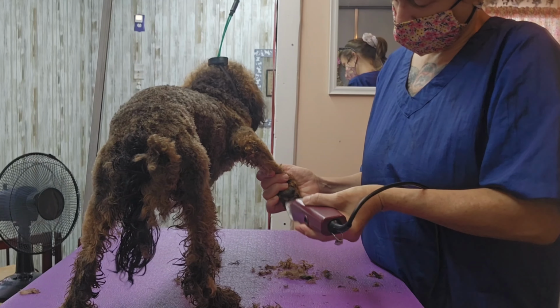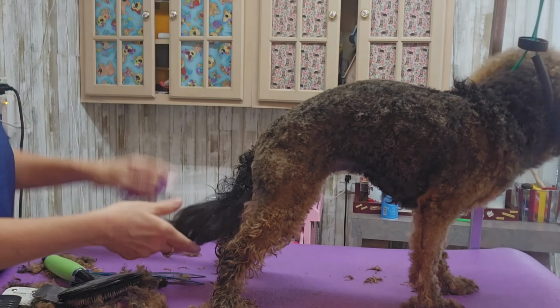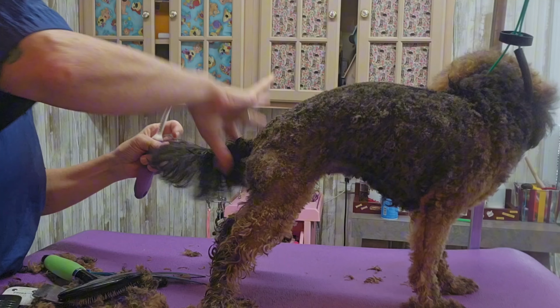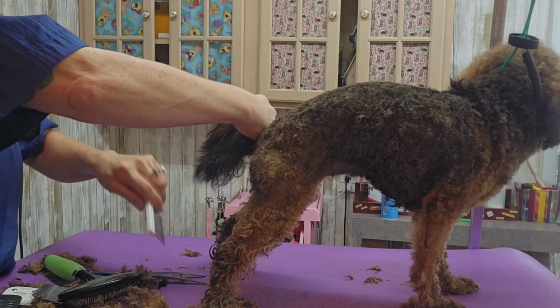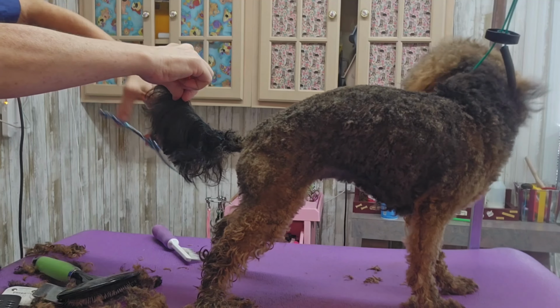I'm shaving the pads of her feet out with a 30 blade because even the pads of her feet grow hair. And her tail has to be completely brushed out before I can trim it up. I gotta use this comb to make sure that it goes through without snagging up on any tangles.